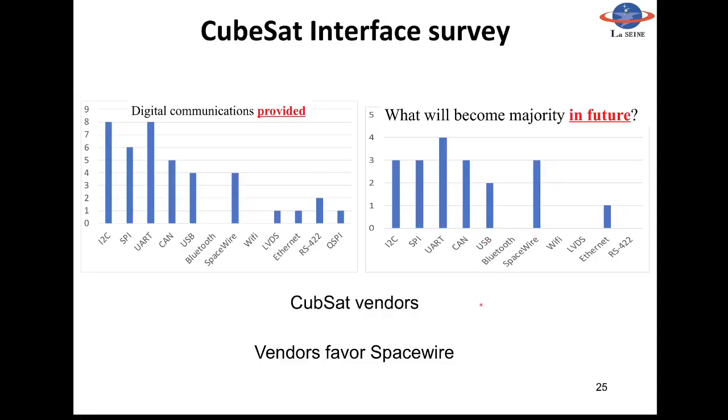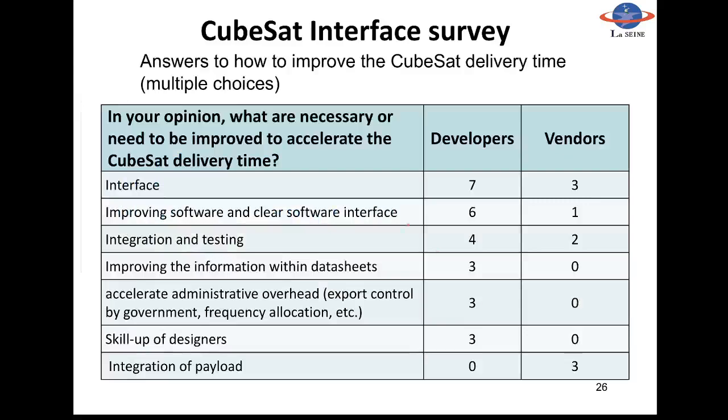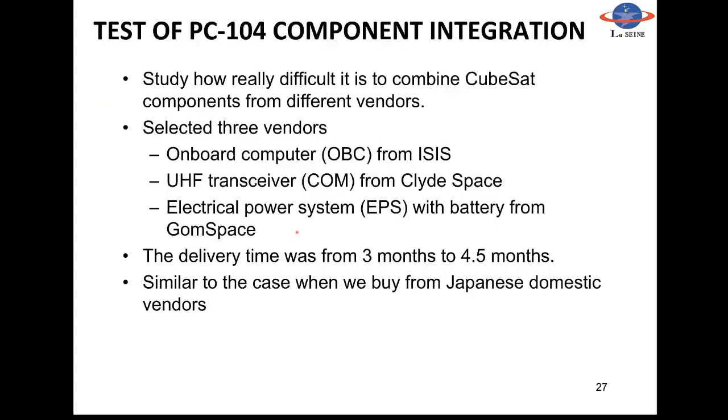I also asked about how to improve the CubeSat delivery time. Many people pointed out interface. It is interesting to see that many developers also say software. This is another research item carried out in the project. We study how really difficult it is to combine CubeSat components from different vendors.